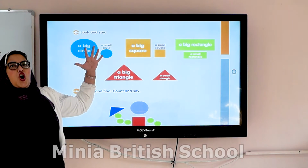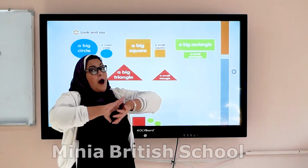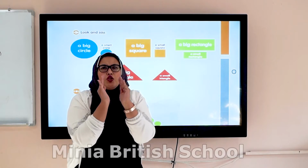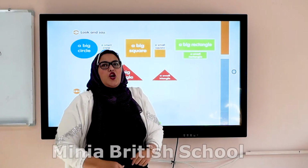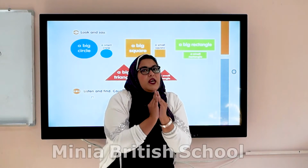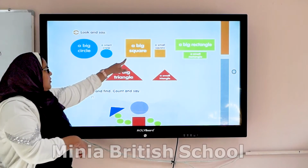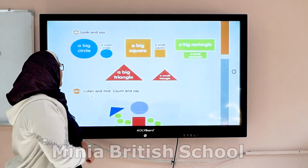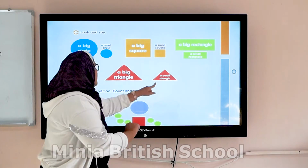Again, big circle. Small circle. Next one. Excellent. Big square. And this? Small square. And this one? Big rectangle. And this is? Small rectangle, yes. Again, one more time. Big circle, big square, big rectangle, big triangle. Let's see the small ones. Small circle, small square, small rectangle, small triangle.